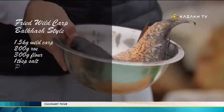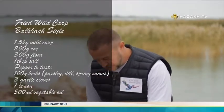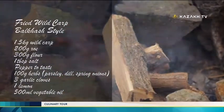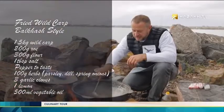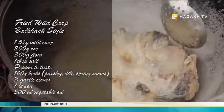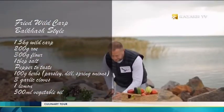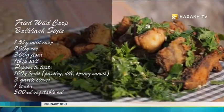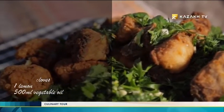Fried wild carp Balkhash style. Scale and gut a wild carp. Wash it, chop into pieces, salt and pepper it. Heat oil in the large cooking pot, coat each piece of fish with flour and deep fry them until golden. Chop herbs, garlic and lemon zest and stir them. Put a half of the mixture on the dish. Put the fried fish on it and then sprinkle the fish with the rest of the herbs, garlic and zest mixture. Pour lemon juice on top.